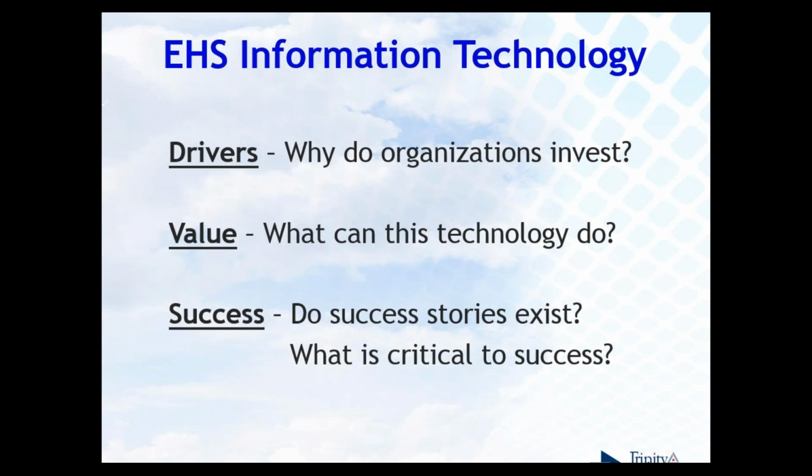Now, the first portion of this is going to be on some of the basics about EHS information technology. Then I'm going to go into the best practices for such an implementation. And then I'm going to talk about the main point, which is using Microsoft software in these cases.